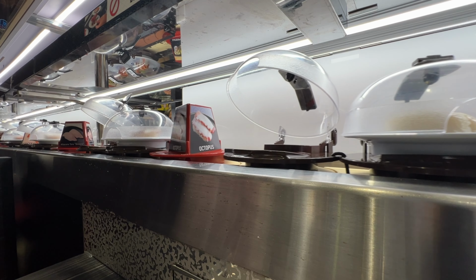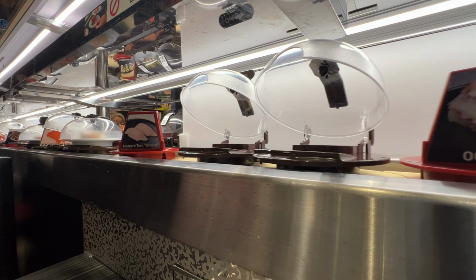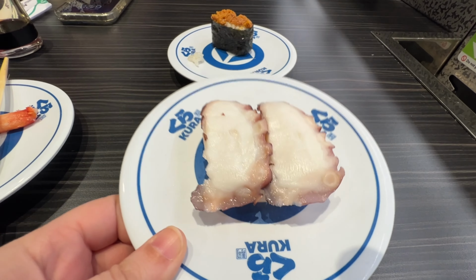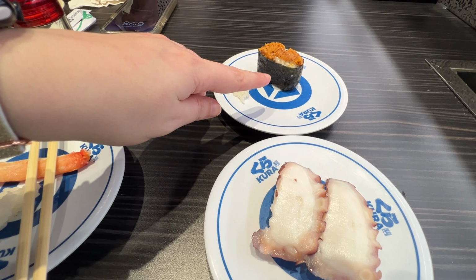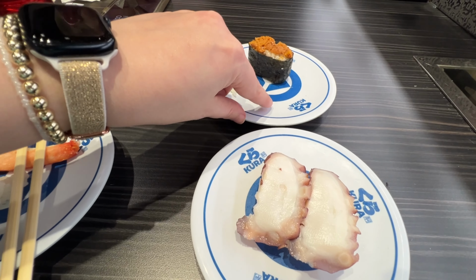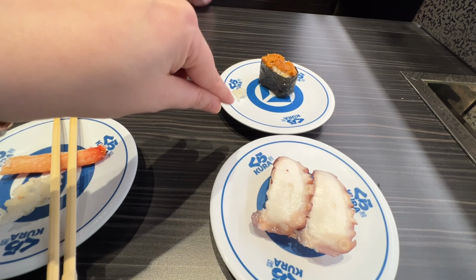Try some squid. Ooh, I want to try some octopus. I did not really like the uni. I'm sad about that because I really thought I would. But that was very fishy. It's very ocean fishy, like a raw oyster.